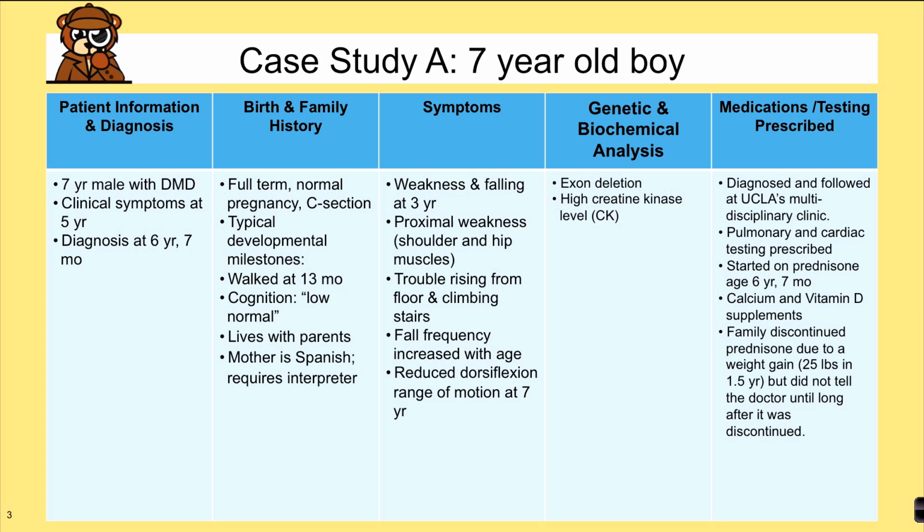His genetic background is that he has an exon deletion, and he had high CK levels. He was diagnosed and followed at UCLA's multidisciplinary clinic, and he was started on prednisone when he was diagnosed. Prednisone is a type of steroid, and this type of steroid is FDA approved, so insurance will pay for it. Steroids are the standard of care for all boys with Duchenne muscular dystrophy.